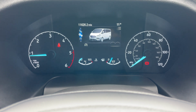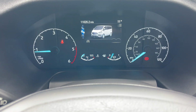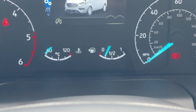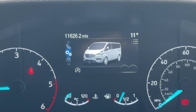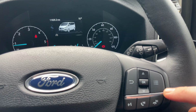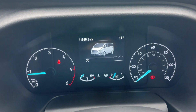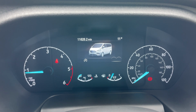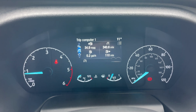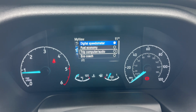The left hand side is an RPM gauge, whereas the right hand side is a speedo. At the bottom, a little tactical zoom, we have a coolant temperature gauge and a fuel gauge. We have a digital driver display in the top section of the screen, and we can control that using the arrows and buttons on the right hand side of the steering wheel. So just confirmation, this vehicle has currently done 11,626.2 miles.